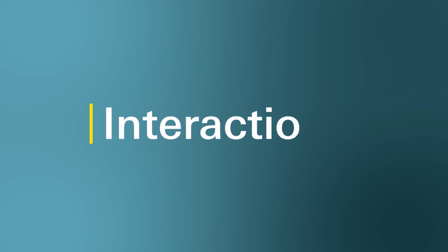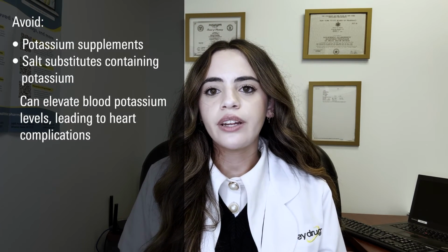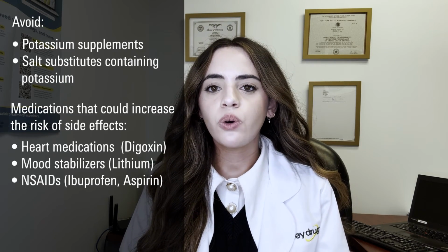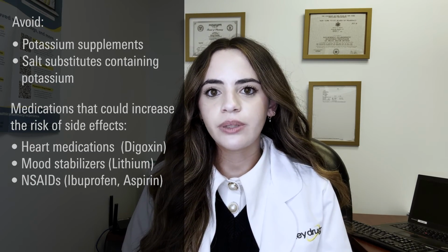Keep in mind that spironolactone may interact with certain medications or supplements and may not work as well when you use other medications at the same time. Using potassium supplements or salt substitutes containing potassium while on spironolactone can result in elevated potassium levels in your bloodstream, potentially leading to heart complications. These are recommended to be avoided unless instructed to do so by your healthcare provider. It is recommended to avoid using spironolactone with medications that could increase your risk of certain side effects, including heart medications such as digoxin, mood stabilizers such as lithium, or non-steroidal anti-inflammatory drugs or NSAIDs such as ibuprofen or aspirin.